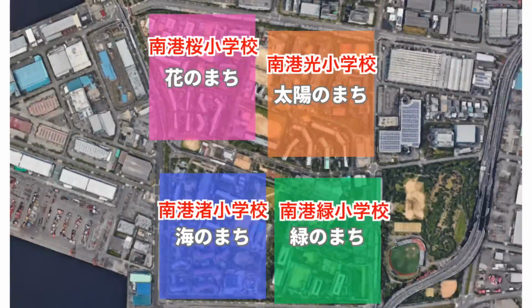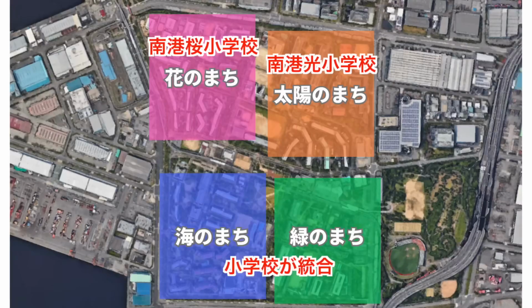At first, Nanko Elementary School was in Hina no Machi. Nanko Hikari Elementary School was in Taiyo no Machi. Nanko Elementary School was in Umi no Machi, and Nanko Midori Elementary School was in Midori no Machi. Each area had its own elementary school, but due to the decrease in the number of children as the population aged, Nanko Elementary School and Nanko Midori Elementary School were merged.